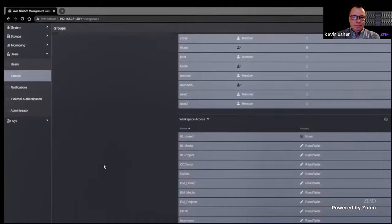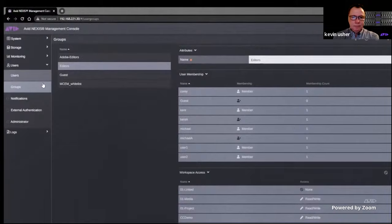So with that said, we've created this workspace. We've given Corey access to it. So what we're going to do is flip over to Corey now, and Corey's going to show you how it's represented on the computer that she's using, and we'll start using this in our little demo here.